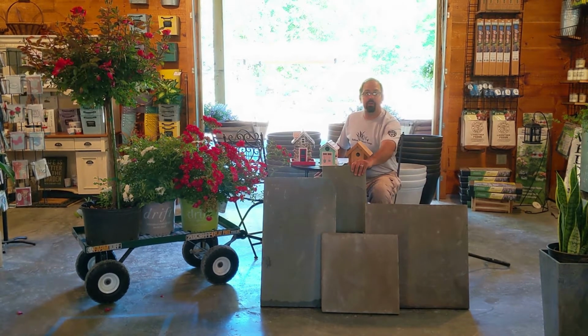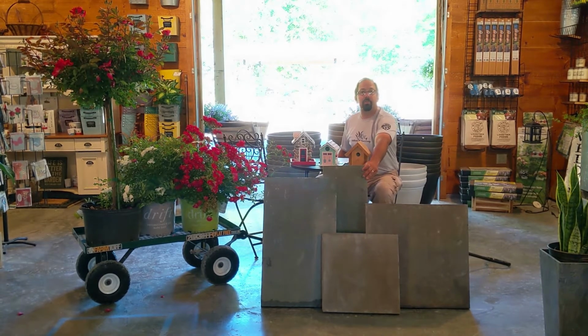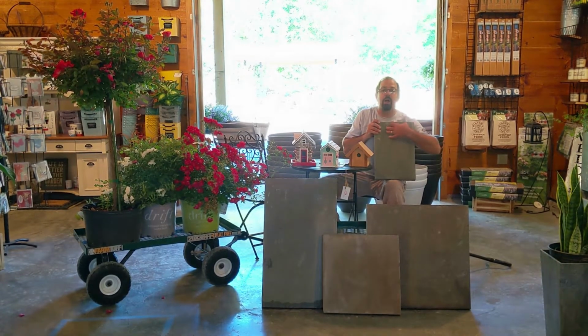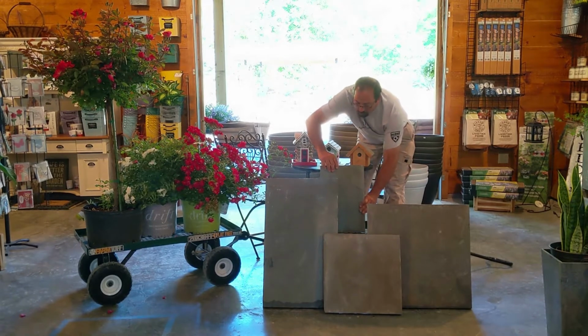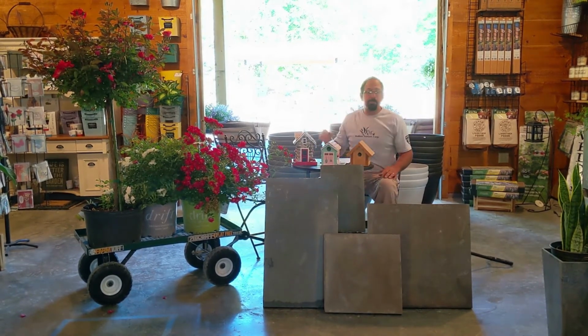What we stock at the nursery is 1.5 inches thick, and it ranges in sizes from 18 inches by 12 inches. That would be this stone here. When we say full color, you'll get grays, blues, some purple, as well as some different rust and brown, some of the natural iron ore in the ground, which is pretty sweet. We use this in our landscapes all the time.